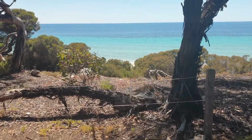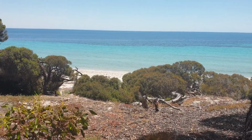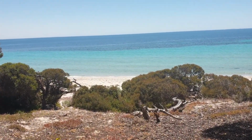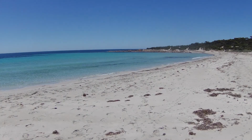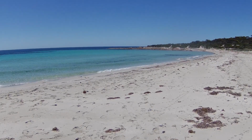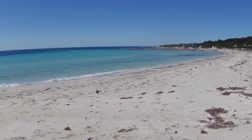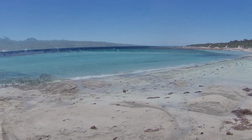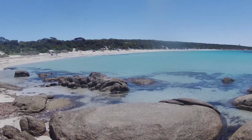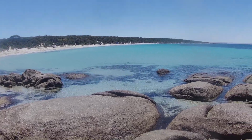We spent the day at September Beach, which is on the northern ocean side of Lincoln National Park, and as you can see, it's well appointed, lovely picnic areas with shelters and a fabulous camping ground. You'll see how beautiful the white sands are and the lovely water. We did a bit of snorkeling and swimming and enjoyed a lovely day.